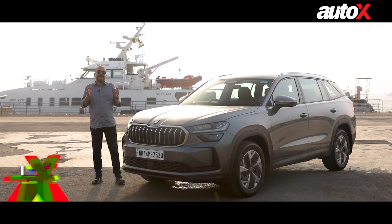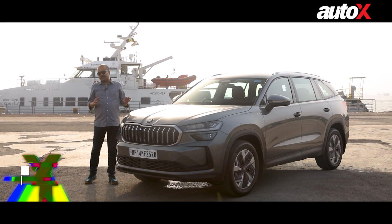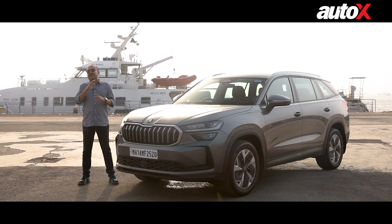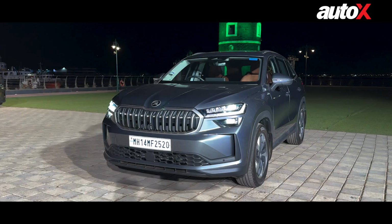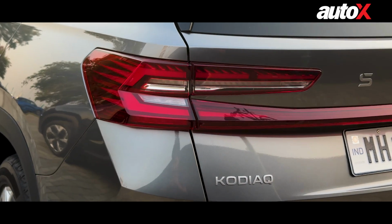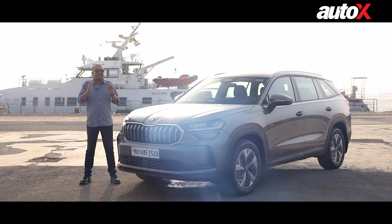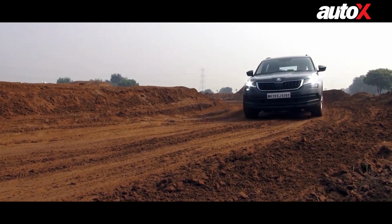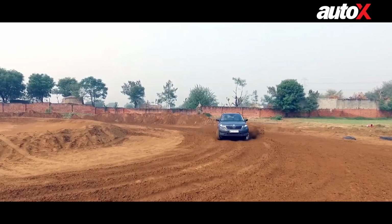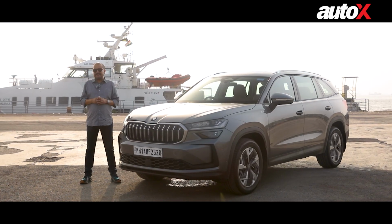By now, you would have seen our first walk-around video of the brand new Škoda Kodiaq. So what is the Kodiaq all about? Well, it's been a huge success worldwide and in India. It's a three-row SUV that they've manufactured. They've sold almost 1 million of these in the first generation version, including over 10,600 cars in India, which is a big success.